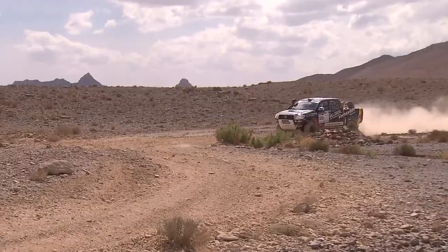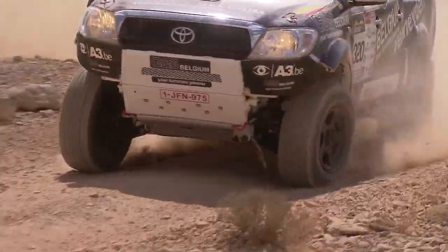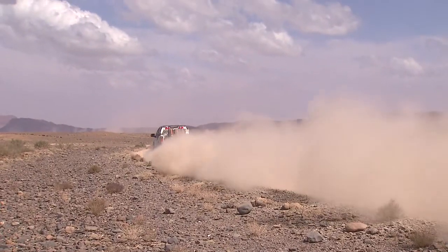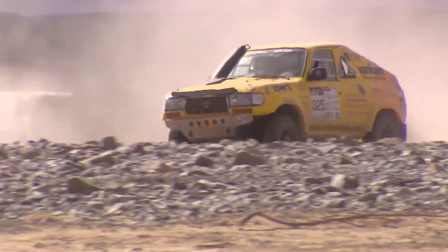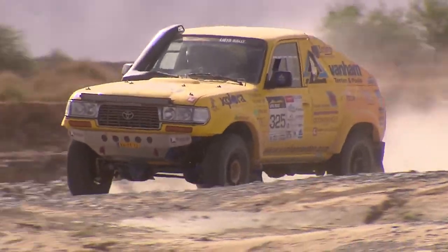And here's the Toyota Hilux Proto of Michel Soutens, navigator Tom DeLay, doing very fine. They're 7th in the 4-wheel drive category for the moment. And the Land Cruiser of the Dutch Van Ham, Tanten and Podia team. They've had their share of trouble during the week, but they're still there.